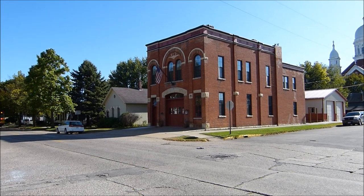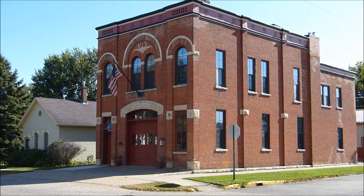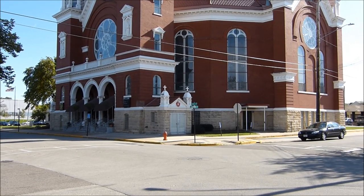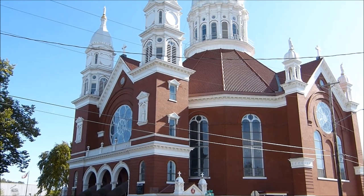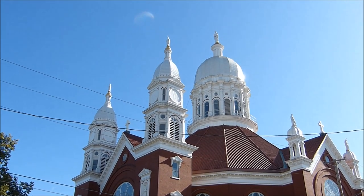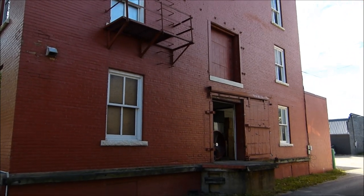Now there's a cool bit of history. 1891 fire department. Check out this old delivery dock. This is really cool. That goes back a few years.